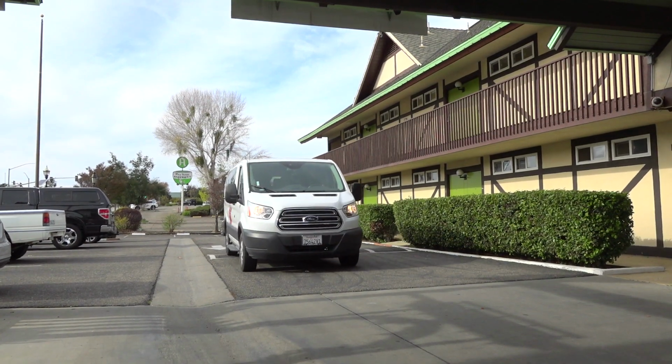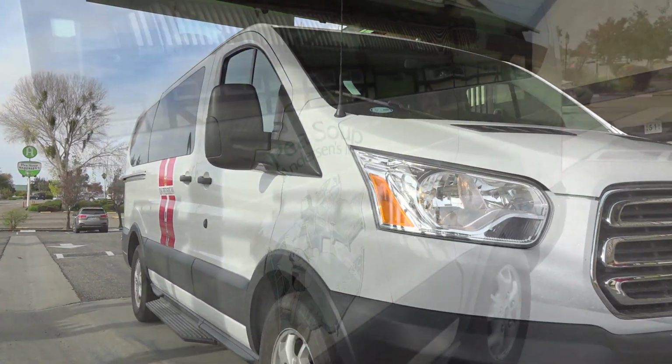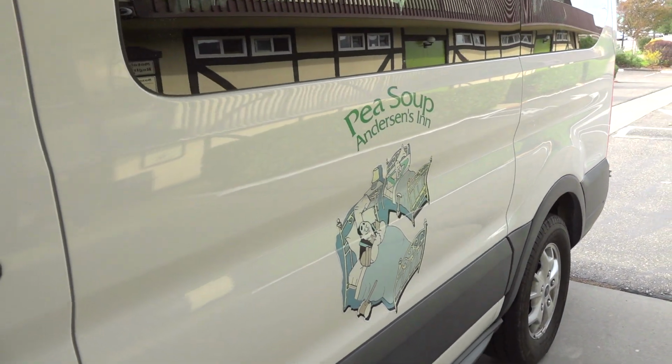I understand you have a shuttle that does wine tours here at the property? Yes, we have a shuttle that can accommodate 9 people, and we will take them to the different wineries, or if we have wedding guests here, we shuttle them back and forth to the wedding. We shuttle them back and forth to town or restaurants, so it's available to our guests, yes. What a great convenience.